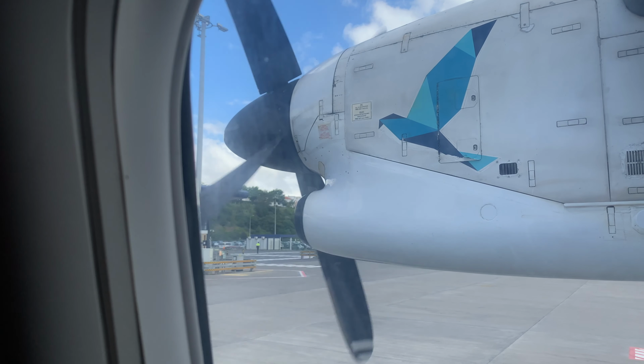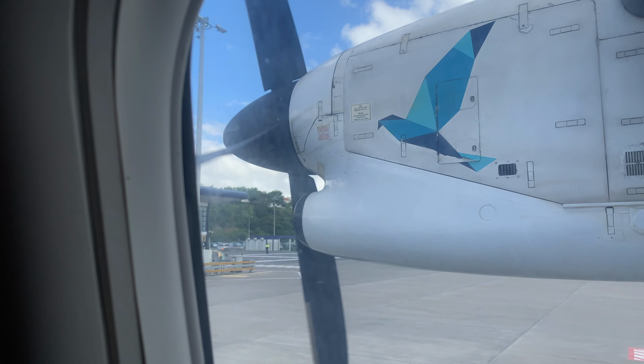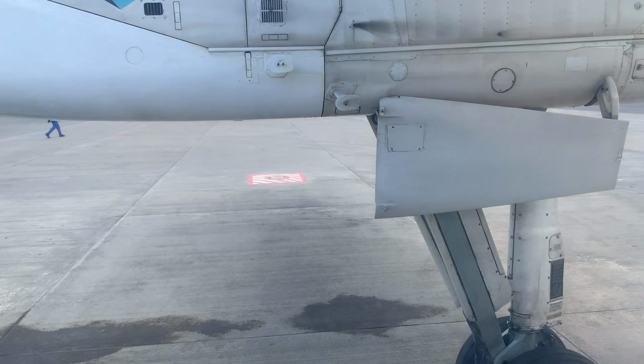In this aircraft, there are 4 emergency exits.